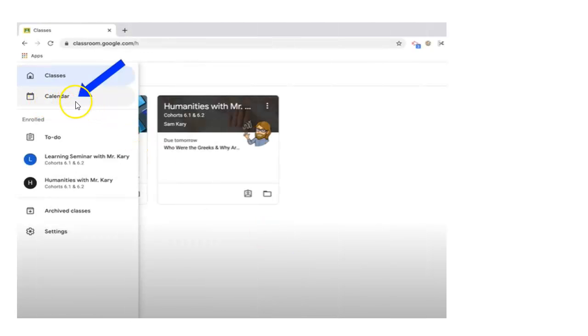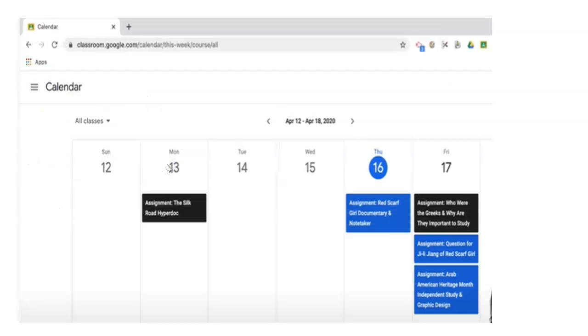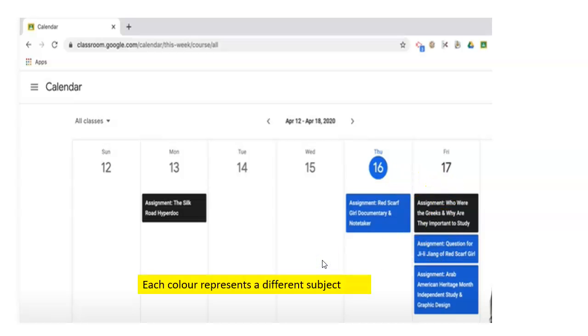You can access the same information by clicking on Calendar. So you can click on To Do or you can click on Calendar. Calendar presents the same information to you as a parent in a more visual way. You can see which assignments, an assignment is a synonym for what tasks the children have been set and when they need to submit it. Each color represents a different subject.